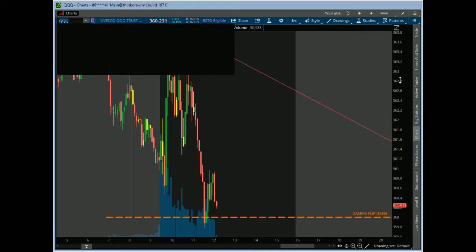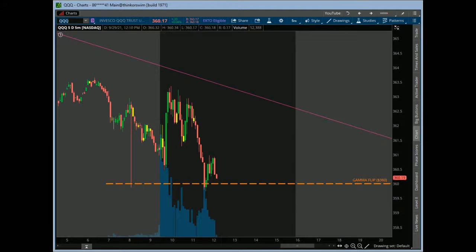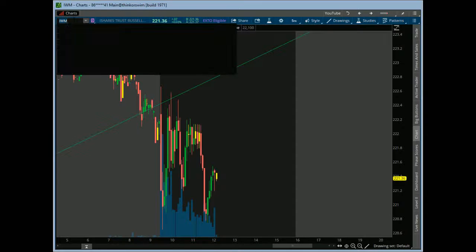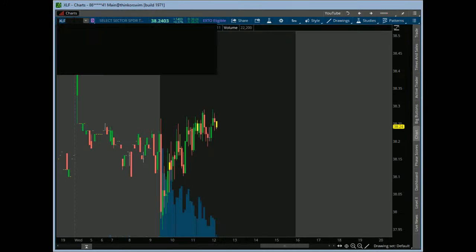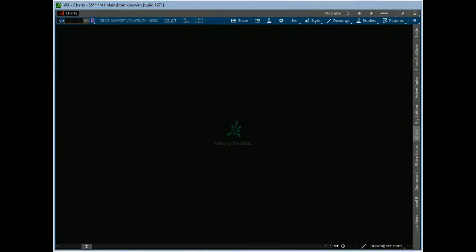Again, Qs, kind of bouncing off of its gamma flip level. Let's see if it can hold there. Otherwise, we go into negative gamma territory. It gets a little bit scary. IWM off of the lows so far. Very choppy price action today. XLF, very grindy to the upside, but generally hanging in there.